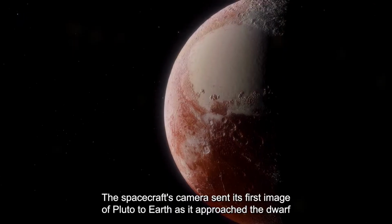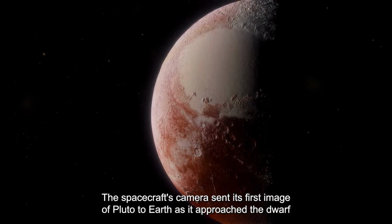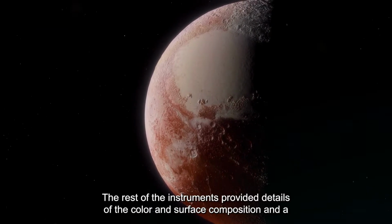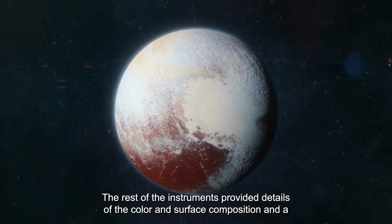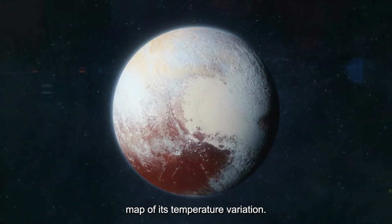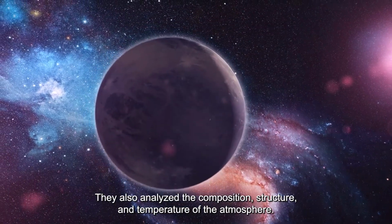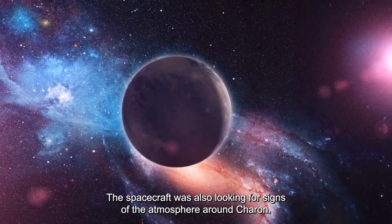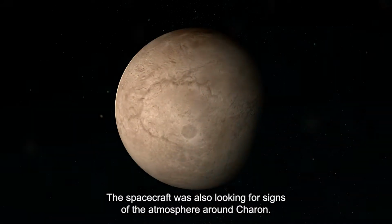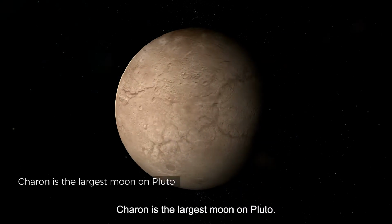The spacecraft's camera sent its first image of Pluto to Earth as it approached the dwarf planet. The rest of the instruments provided details of the color and surface composition and a map of its temperature variation. They also analyzed the composition, structure, and temperature of the atmosphere. The spacecraft was also looking for signs of the atmosphere around Charon. Charon is the largest moon of Pluto.